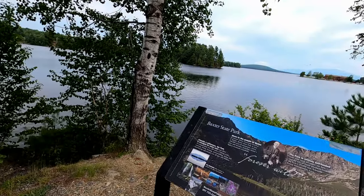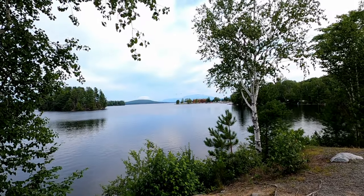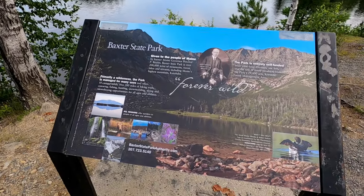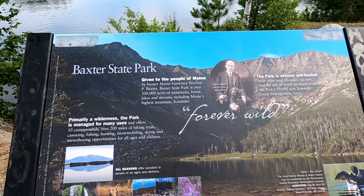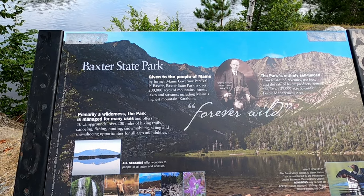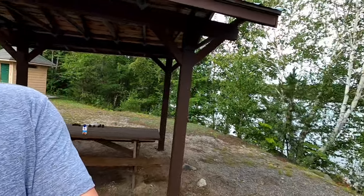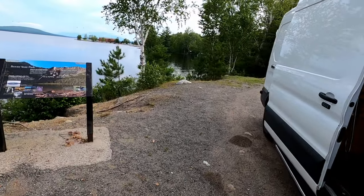But we're in Baxter State Park. Those of you that know Baxter State Park, you see Katahdin in the background back there. That's the northern terminus of the Appalachian Trail. This state park was given to the people of Maine by former Maine governor Percival Baxter. It's over 200,000 acres of mountains, forests, lakes, and streams, including Maine's highest mountain, Katahdin. We're going to drive into the state park today and try to give you some views, but this is a beautiful Twin Lakes, and I mean, just couldn't ask for a better scenery out here this morning.